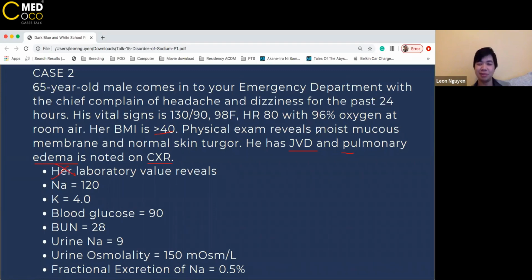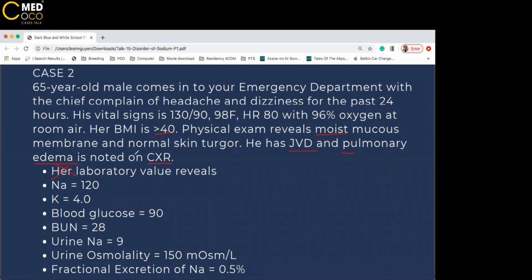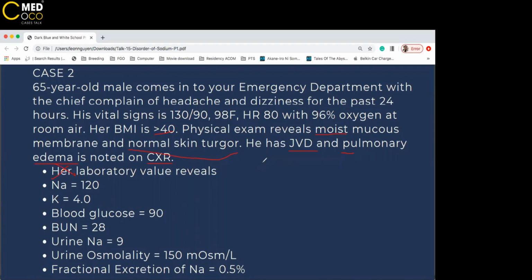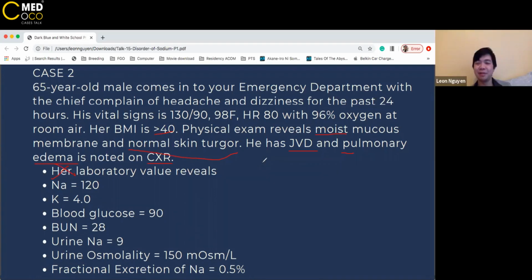What about the mucous membrane? Is it moist or dry? It's wet. That sounds kind of wrong, but I'm sorry. If I'm on OB and I say she's wet, that's a problem.